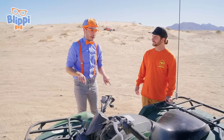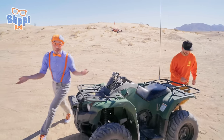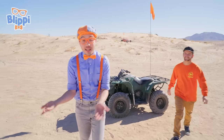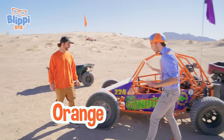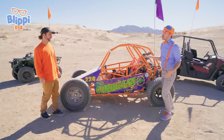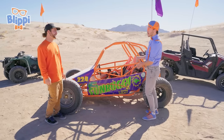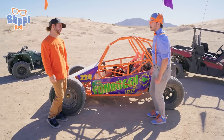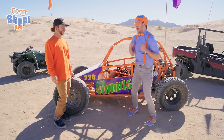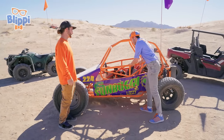This looks pretty fun, but I want to ride the dune buggy over the dunes. I'm also really excited to ride it because it's one of my two favorite colors, orange. Okay, Matt, I think I'm all ready to start driving, but what's the first thing I need to know before I drive the dune buggy? The first rule for driving dune buggies is always safety. Safety first. Okay, I want to be really safe, so what's the first safety thing I need to know?